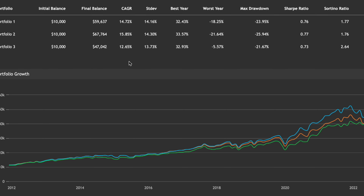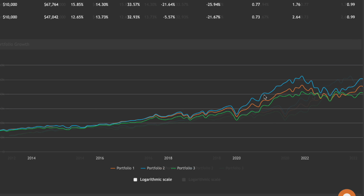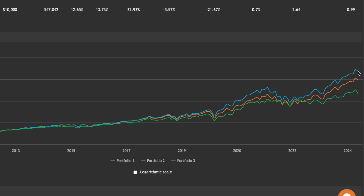So as you can see over the years, they have come and been on average a little bit together. And as it progressed through 2019 to 2022, you can see my portfolio 2 with SCHG and SCHD has started to take the lead. Now, yes, in 2022 they came pretty close to each other, but as 2023 and 2024 came, SCHG and SCHD did go above and beyond, with VOO going right below it and SCHD trailing those two portfolios.